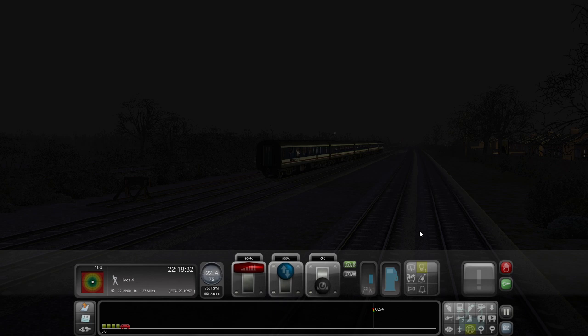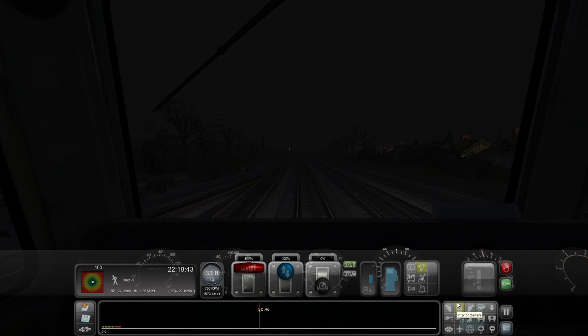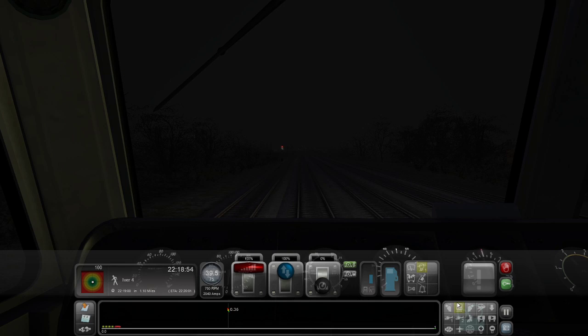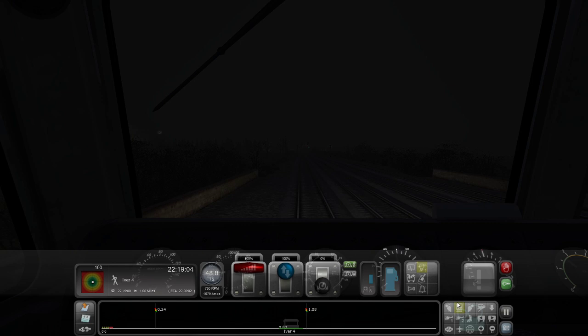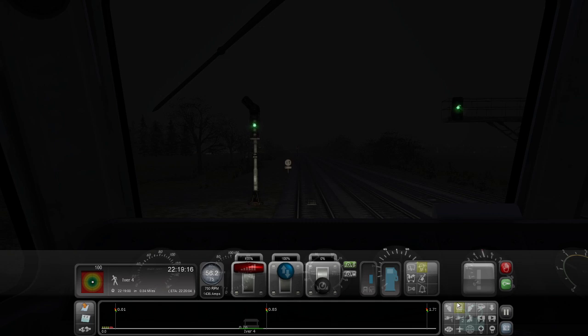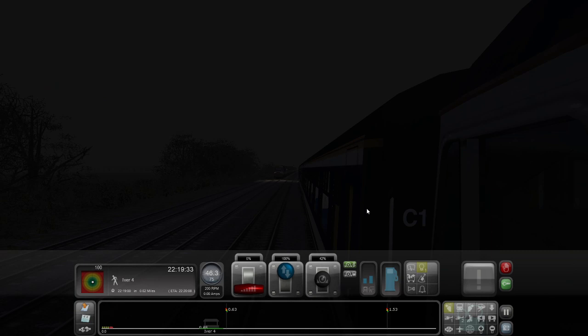So, is there anything behind me? Oh god, that doesn't help me. Nope, we're safe. Hop into Le Cab. Oh, we'd be interested by HST. Excellent.